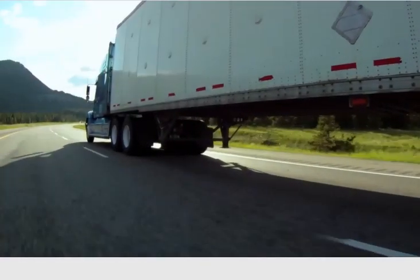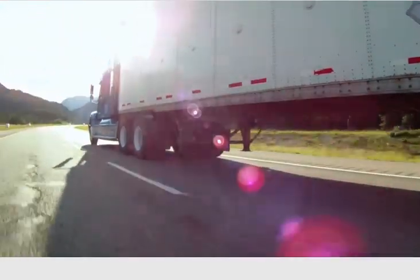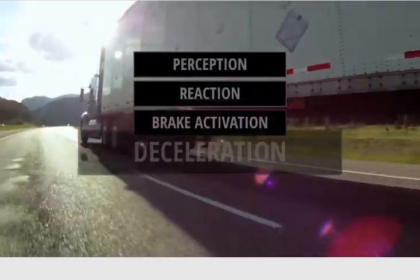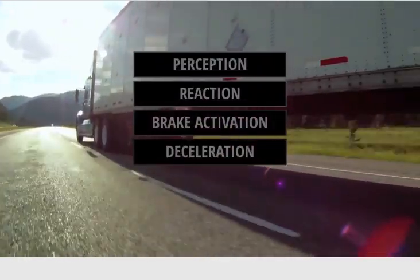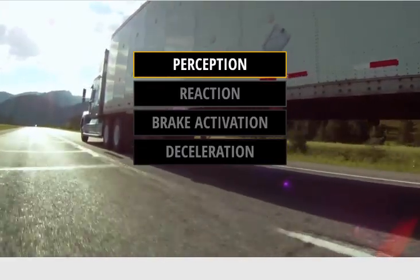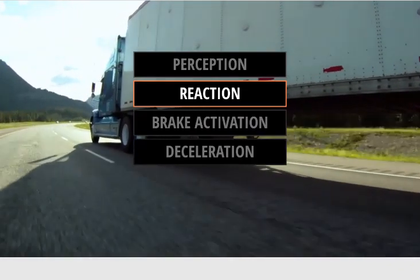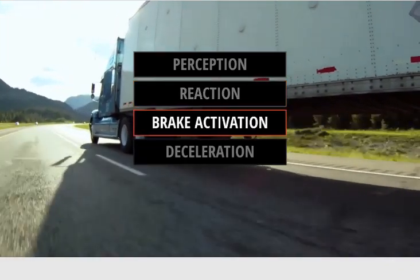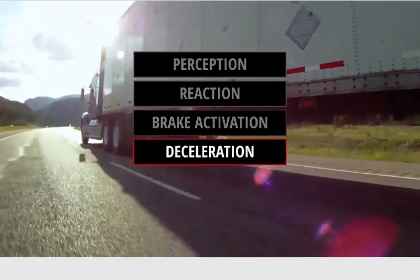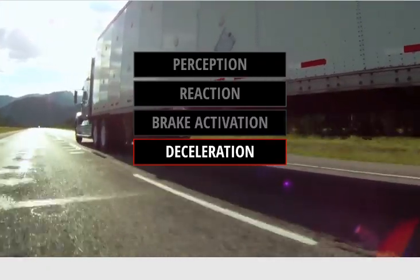The amount of room you need to safely bring your vehicle to a stop is directly tied to how fast you're going when you need to stop. The complete process of stopping a commercial motor vehicle, or CMV, can be broken into four separate actions. Perception of the need to stop. Reaction, or taking physical action to stop your vehicle. Brake activation, or the time needed for all of your vehicle's brakes to engage. And deceleration, or the process of your vehicle slowing to a complete stop.